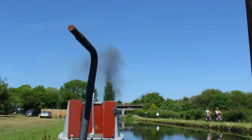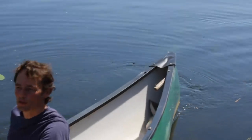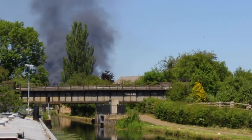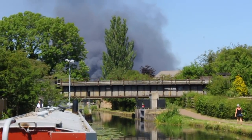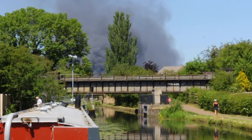Shall I scoot round and have a quick look? Maybe. Back. Wow, that is a lot of smoke. Someone along the towpath just said it's Long Eaton School that's on fire. Apparently no one's in there, so no one was hurt. It's quite near, and it's definitely not good. We later learned that the fire had destroyed a primary school in Long Eaton. Luckily, no one was in the building and no one was hurt.